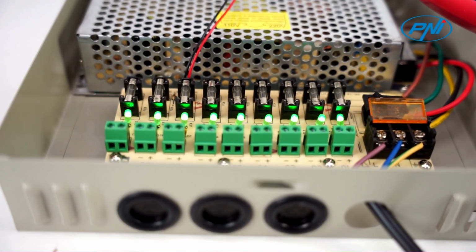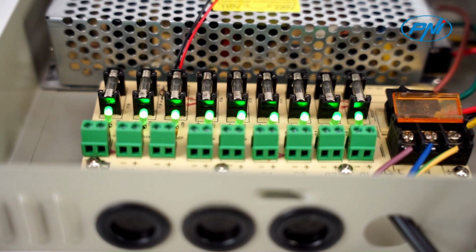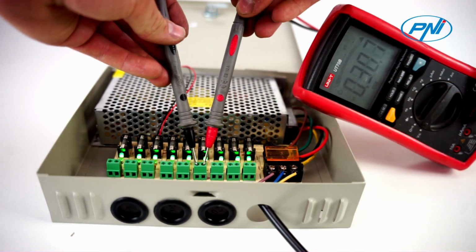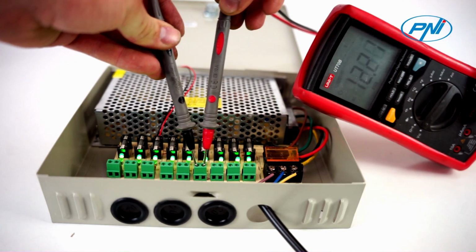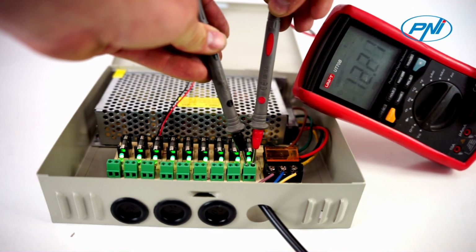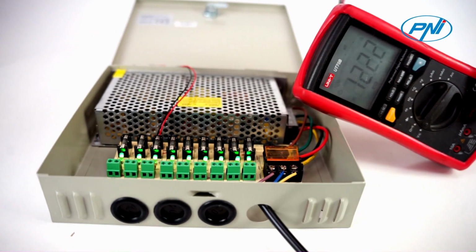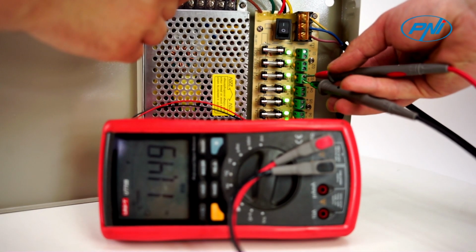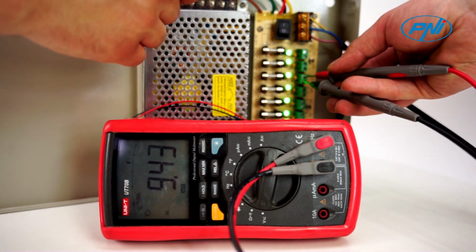PNI STC15A has 9 separate safety protected outputs with a voltage of 12 volts and a total maximum capacity of 15 amperes. Usage examples: maximum 9 devices of 1 ampere on 9 outputs, maximum 4 devices of 2 amperes connected on 2 outputs of 1 ampere in parallel, maximum 3 devices of 3 amperes connected on 3 outputs of 1 ampere in parallel.